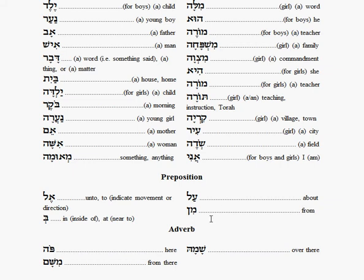This is the deep part of Hebrew, knowing the meat of the way it's used. Okay? Next one is min, which is from. Like I said, this has other meanings too. I'm not going to tell you now, but we're going to use min as in from. And then we have our adverbs. Po, here, or at this place, literally. Misham, from there. Shama, over there.